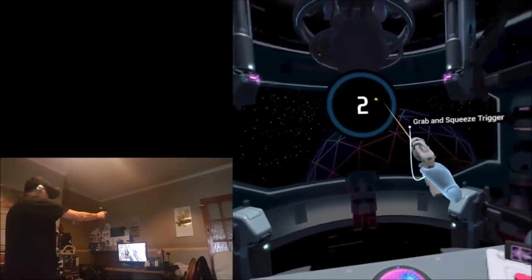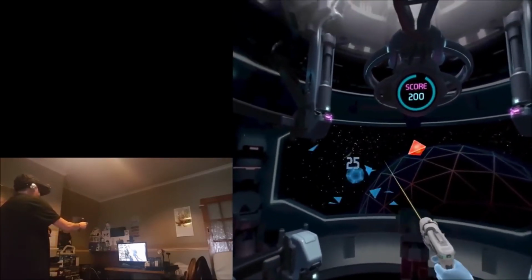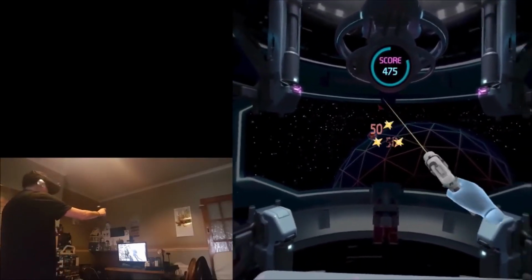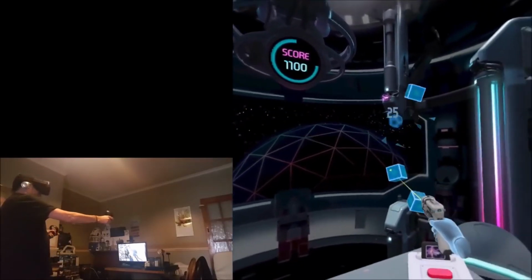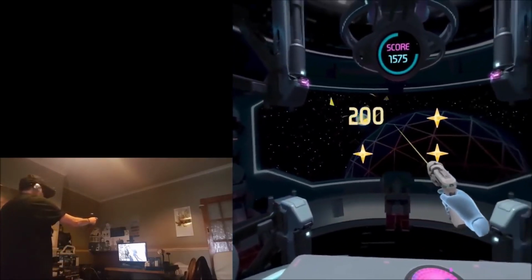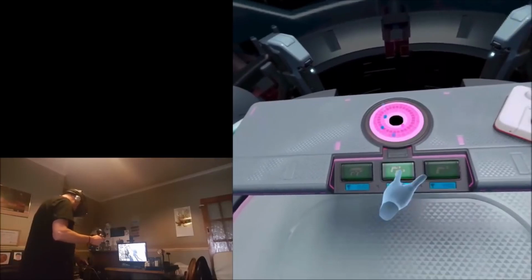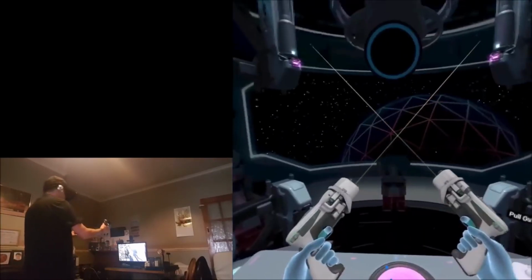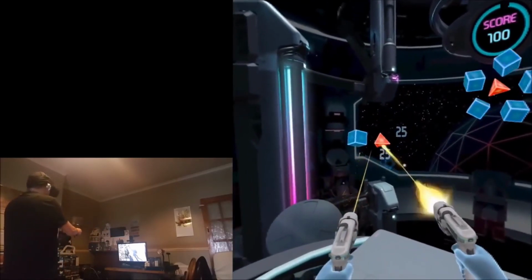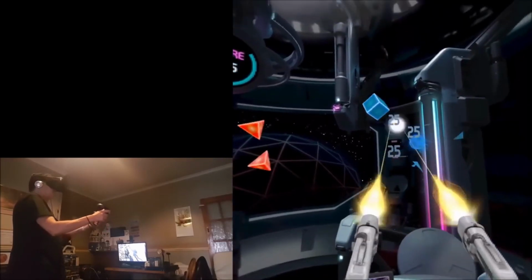Okay, we've got a really cool gun here. Shoot all the cubes. The controllers have got some haptic feedback. I can feel the controllers vibrating when I shoot. Okay, tracking feels really good. Can I grab another gun? I've got enough to buy 2 guns. So I need 2,000 points to grab the big gun. I can already see this is going to be amazing.